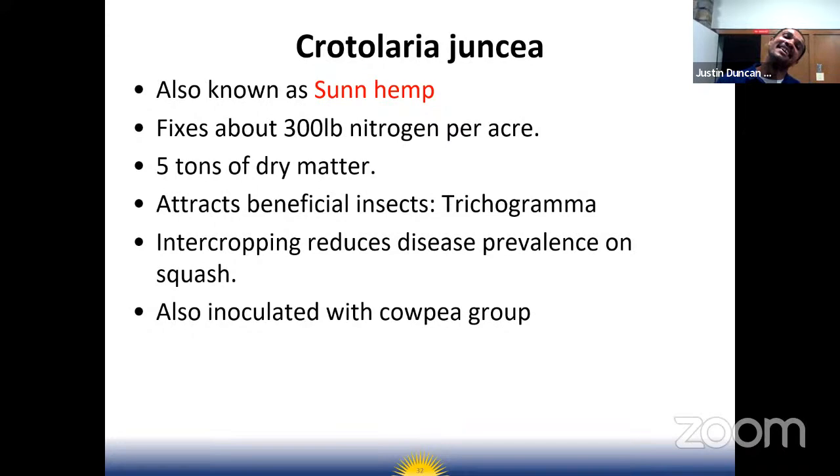It produces about 5 tons of dry matter per acre, and then it attracts beneficial insects like Trichogramma. Y'all familiar with Trichogramma? Y'all have caterpillars? Okay, so Trichogramma needs to be your best friend because Trichogramma is a little wasp that lays its eggs inside of moth eggs, and their larva destroys those larvae. And they're awesome. So grow crotalaria and you can attract some Trichogramma.